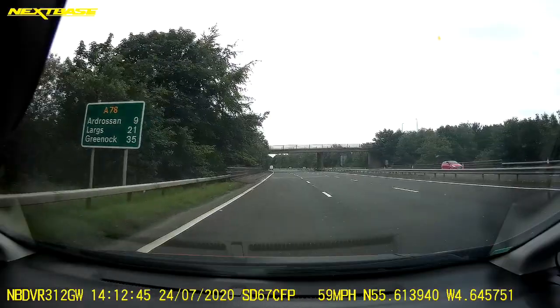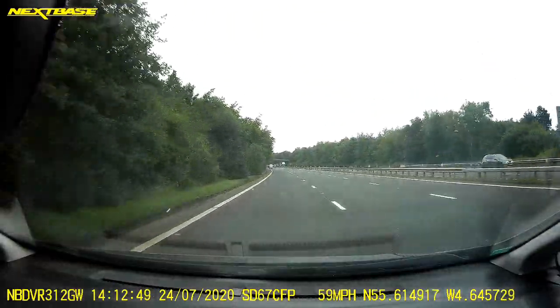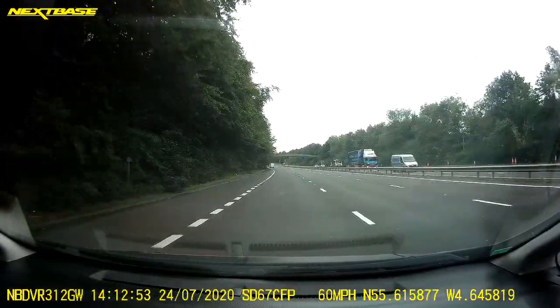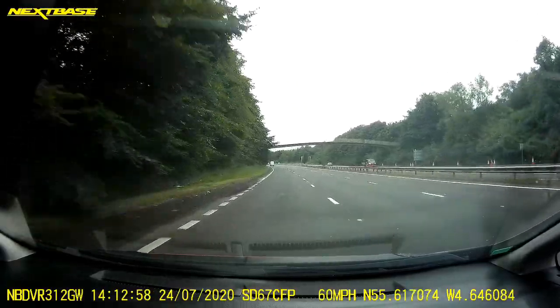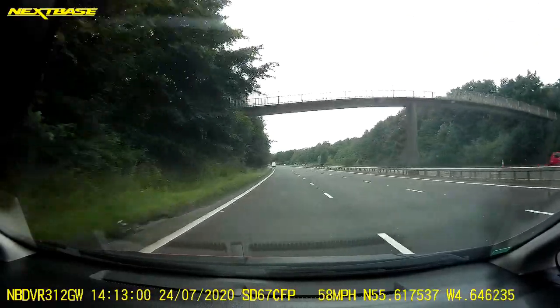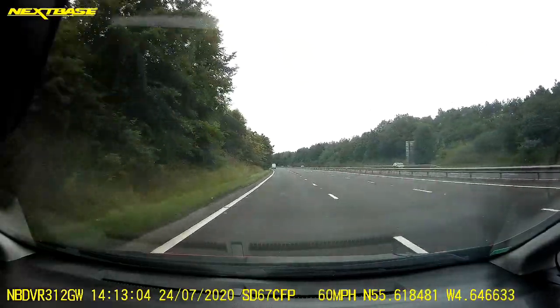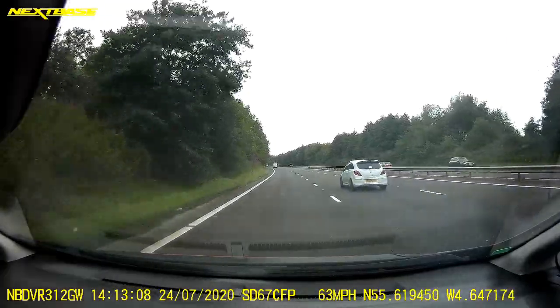Always be careful joining fast moving roads from a slip road. Make sure you get very good use of your mirrors, and if you need that blind spot check, very quick, effective check over your shoulder. Right, speed limit 70 miles an hour.